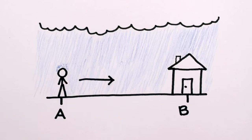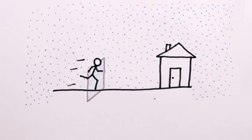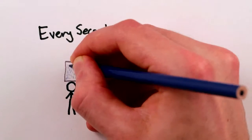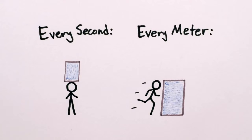And en route from point A to point B, the total amount of rain you run into from the side has nothing to do with how fast you're going. Just like how a snowplow will plow the same amount of snow from a stretch of road regardless of the exact speed it drives. In the case of running through the rain, you can figure that out using parallelepipeds again. So, over a given period of time, the same amount of rain will hit you from the top, regardless of how fast you're going. And over a given distance, you'll hit the same amount of rain from the side, again, regardless of how fast you're going.